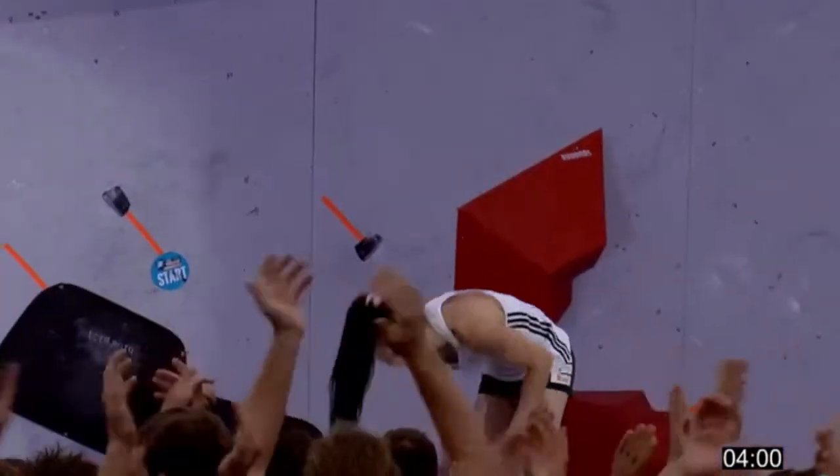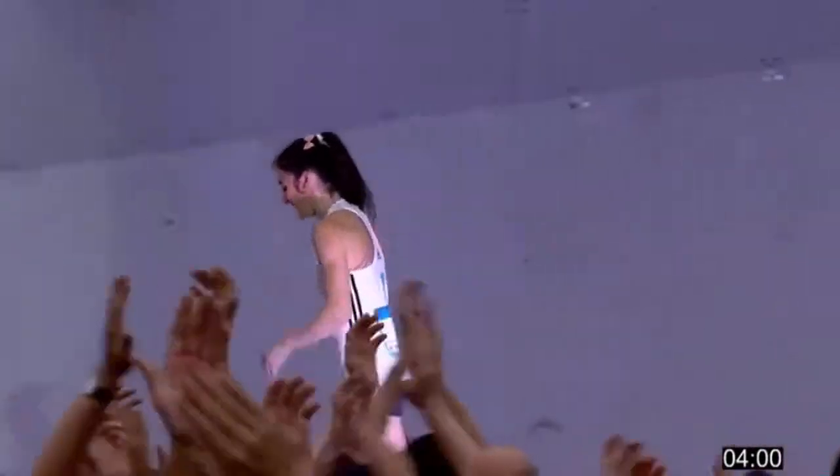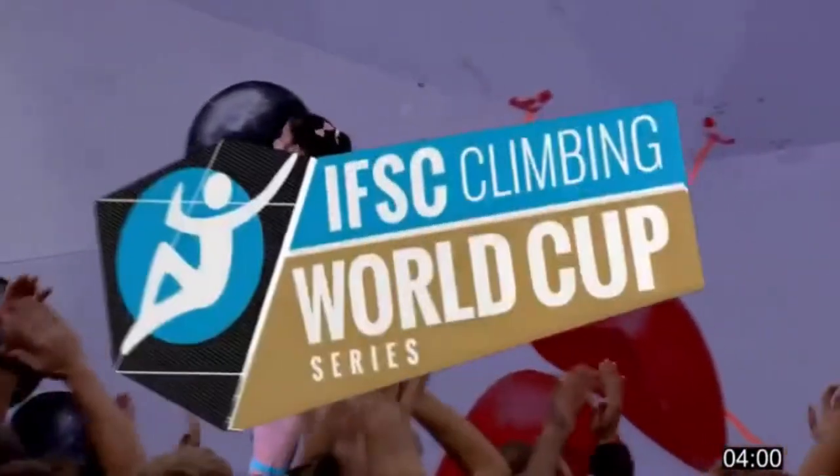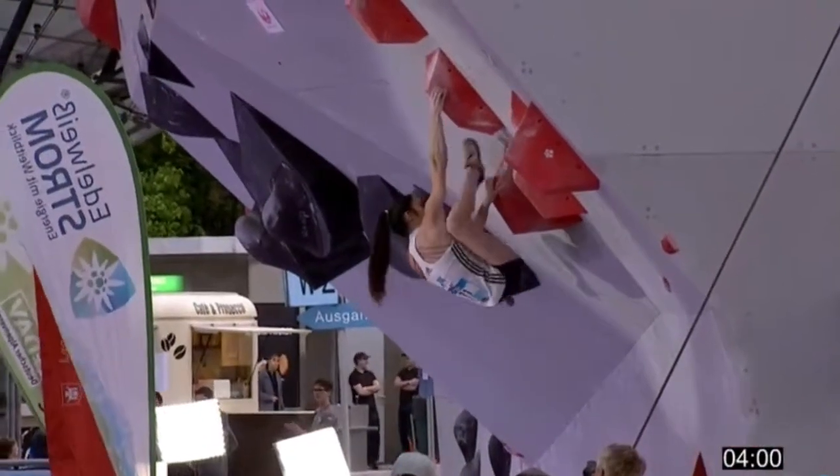And she deserves every clap she is getting there. That is one of the most heroic performances we've seen in a long time at the IFSC. And what a reward she's going to get. Munich just keeps producing story after story.